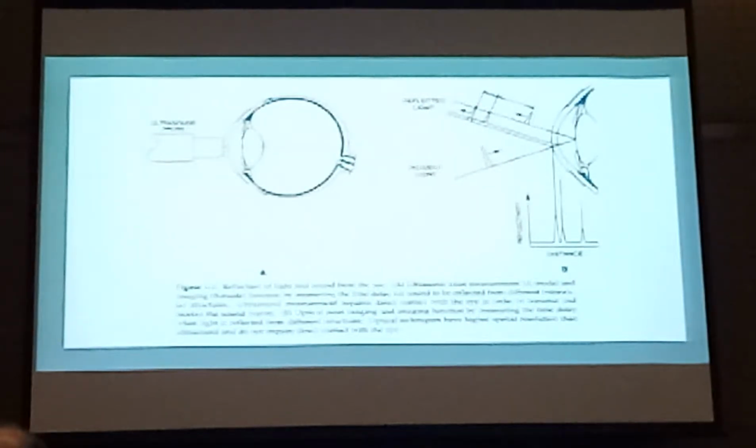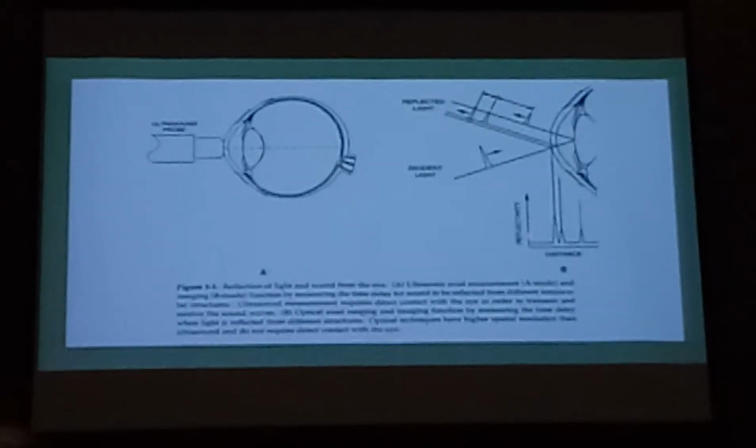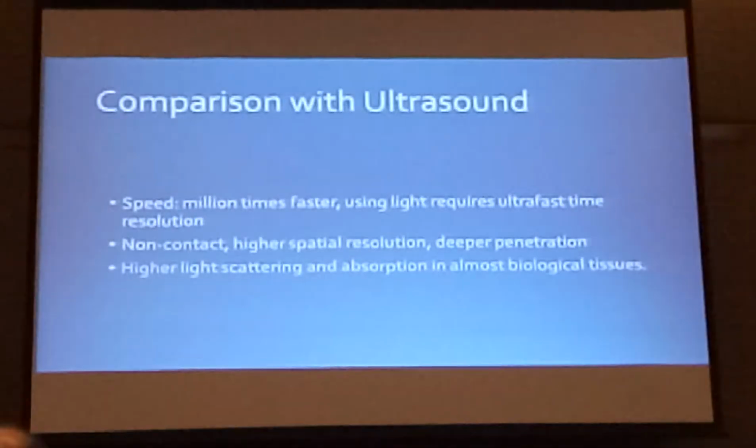You can see here, this is ultrasound, and you can compare it to the ultrasound. When you shine light into the eye, you have a time delay between the reflected light from each tissue of the eye, and then you have the magnitude. So the OCT calculates the time delay and magnitude and displays them as measurements for you.